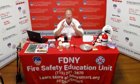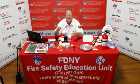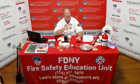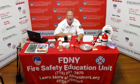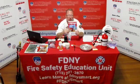An appliance needs its own direct outlet, because otherwise it'll cut your power out by plugging into an outlet that can't take the power coming out of the wall. I can't say it any plainer than that. Especially anything that heats or cools, it has a compressor inside and uses a lot of power. So it's very important that we follow these guidelines. These guidelines are in the book at FDNYsmart.org. You can look it up online.